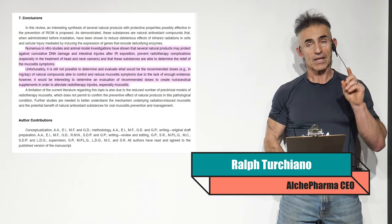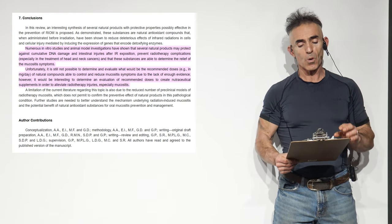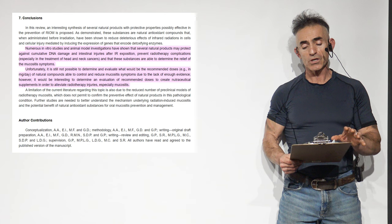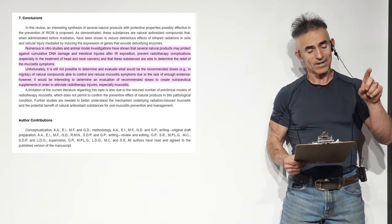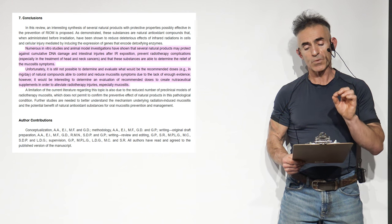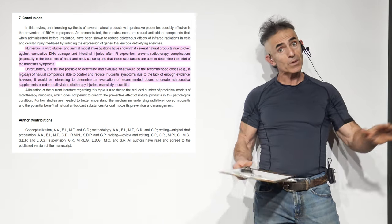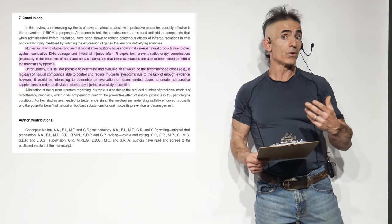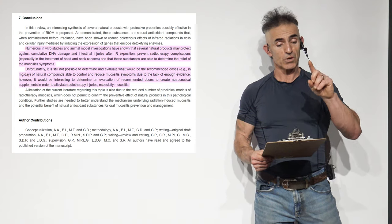Unfortunately, the caveat. It is still not possible to determine and evaluate what would be the recommended doses until human studies are conducted. You see a few human studies, but still they'd need to be a little larger in order to get the full picture, basically honing in on the ideal dosages, per se.